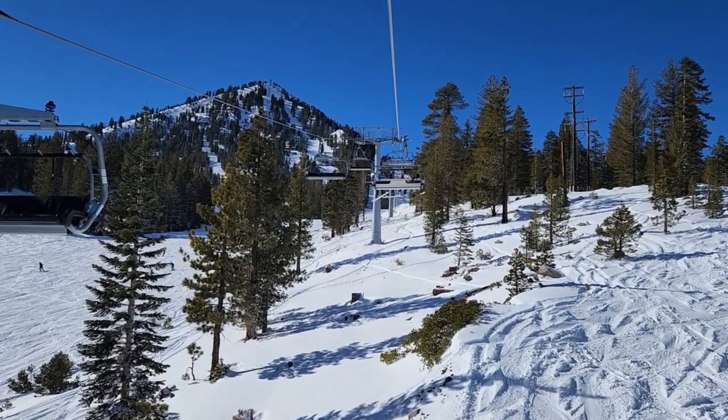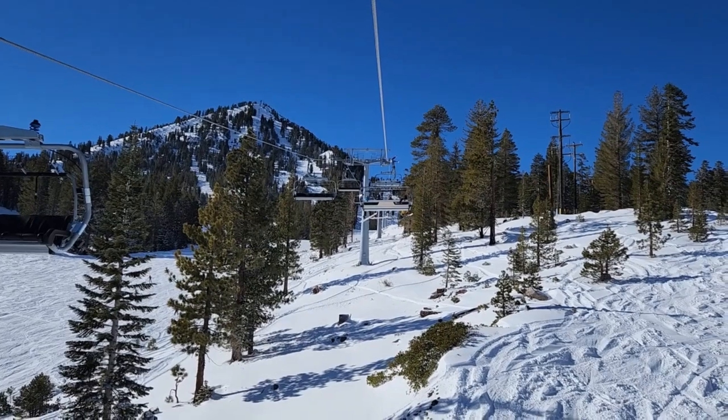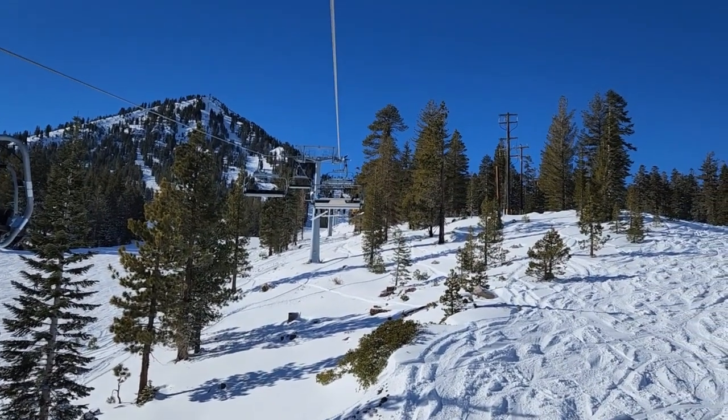Oh, I hear a boom. Yeah, they're shooting at the hill. Avalanche control. All right, I'll let you guys go.